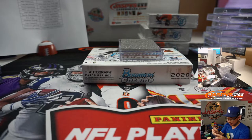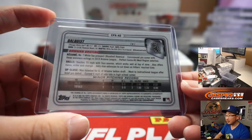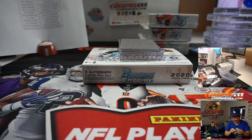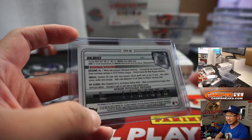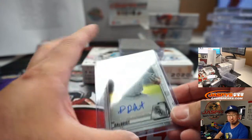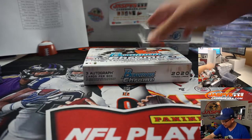Is he a friend of Jaspy's? Oh, well, there you go. Friend of Jaspy's. Nice. Third round pick, White Sox. Oh, yeah, there he is. Redondo Beach. Yo, there it is, Thomas. There he is. Yeah, Redondo Beach, California. That's just a little south of us here in Hermosa Beach, ladies and gentlemen. So we got a local boy here. Nice. One day we might see Thomas on the baseball card.